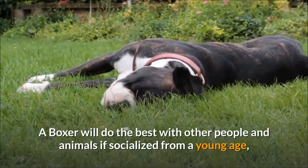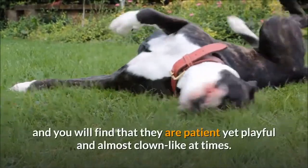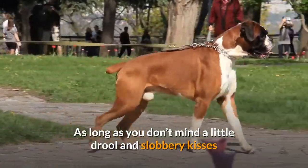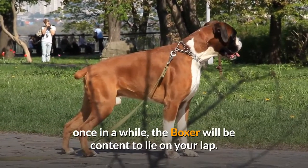A Boxer will do the best with other people and animals if socialized from a young age, and you will find that they are patient yet playful and almost clown-like at times. As long as you don't mind a little drool and slobbery kisses once in a while, the Boxer will be content to lie on your lap.